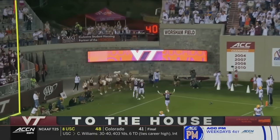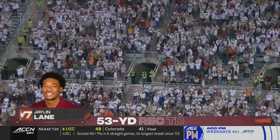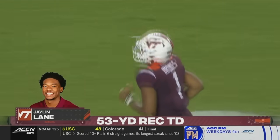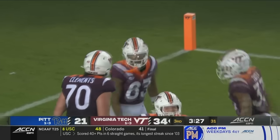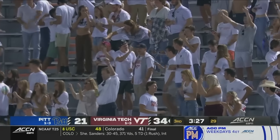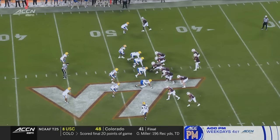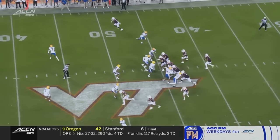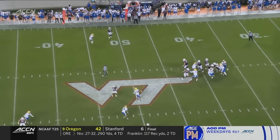53 yards. This is what I'm talking about. The corner is going to blitz from the top, which is going to send the safety over top of this receiver. And then you're going to end up having Lane coming inside, and there's no one left in the middle of the field. He's just going to work inside.